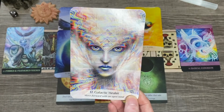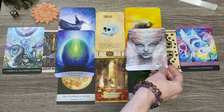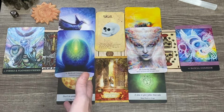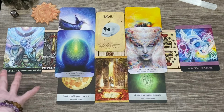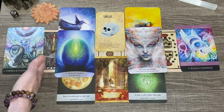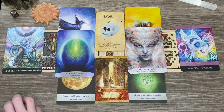Oh, Galactic Healer. Move forward with an open mind. What did I just say? Move forward. You are moving forward, but at the same point in time, you are really trying to make sure that whatever it is, you're moving. This is about trusting others and knowing that there is that give and take. This little spirit helps take care of these animals, and in retrospect, the animals help keep the spirit safe as well. So that's quite literally that balance, that duality.